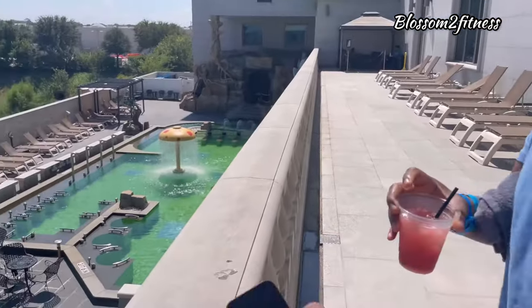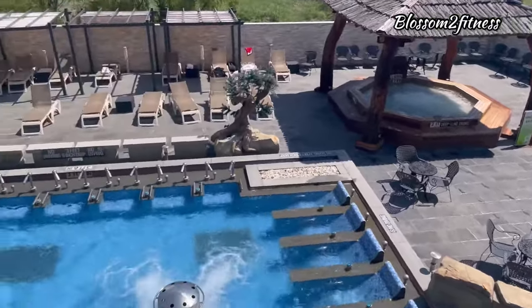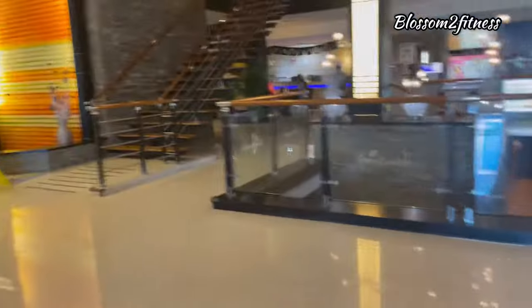Does that work? The middle part. Might as well buy something to drink. There's a lot of it.